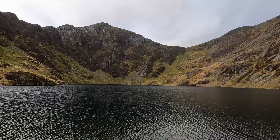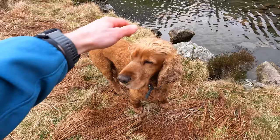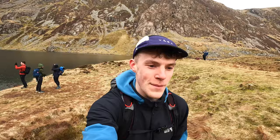Max is having a great time showing us all how it's done. Spaniels are by far the best mountain dogs. Such a dude. We've just spent about 20 minutes here getting photos for the famous Instagrammers over there. Didn't actually introduce them before properly.